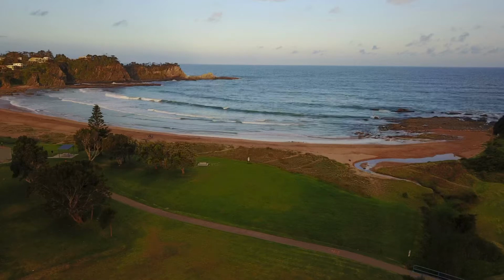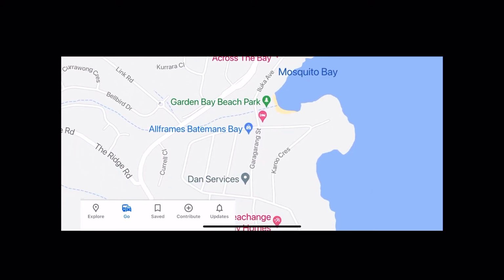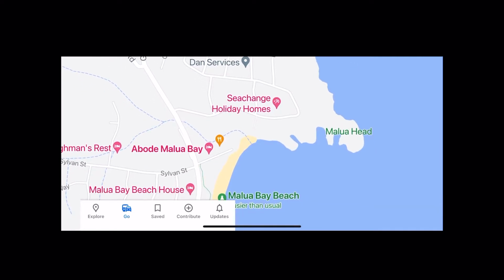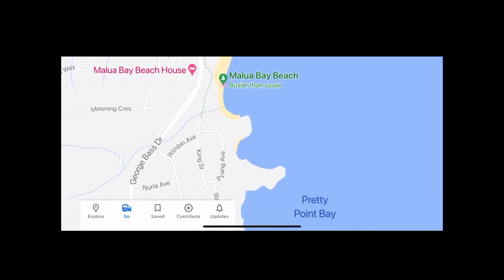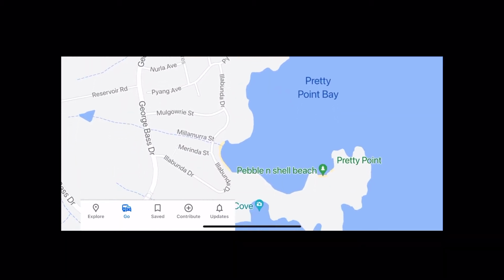Malua Bay, postcode 2536, is a locality in the south coast region of the state of New South Wales, Australia. It is situated in the Eurobodalla Shire. At the 2016 census, Malua Bay had a population of 1929, so as of 2022, I suspect the population is around 2,200.